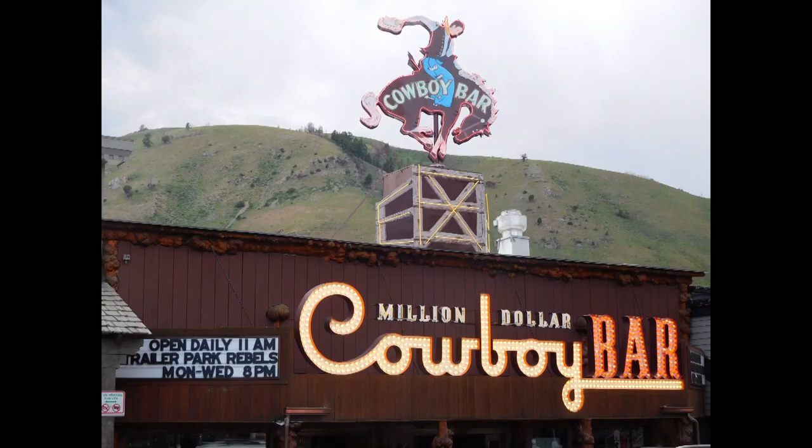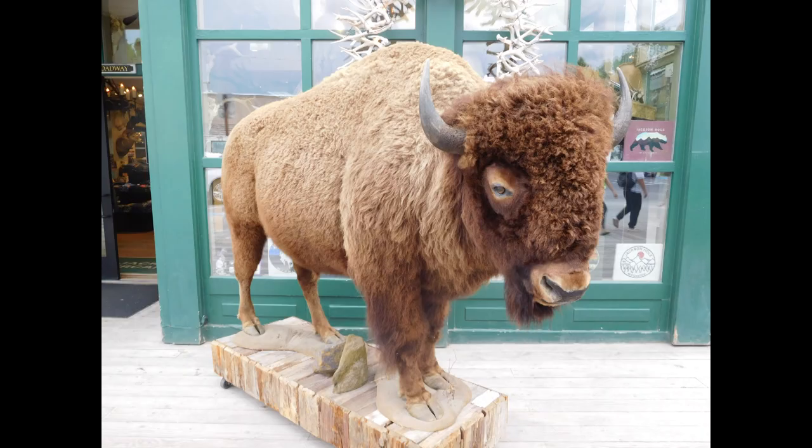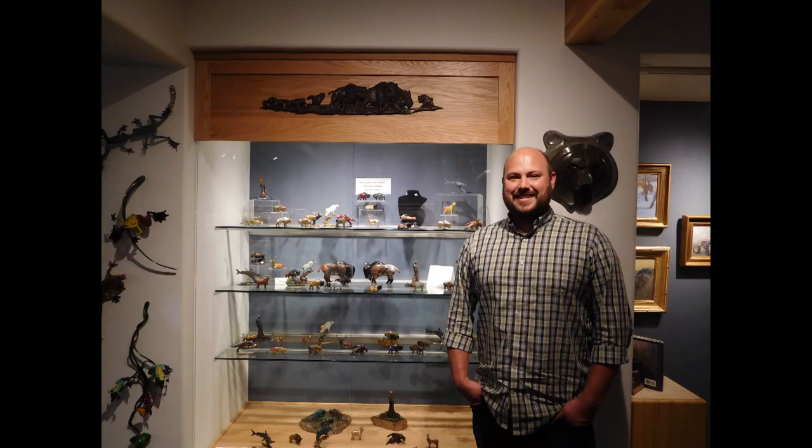Yep, so here's a famous cowboy bar. That thing was excellent. And here's a nice little stagecoach that goes around town. Here is a buffalo. And here's a nice guy that I met.